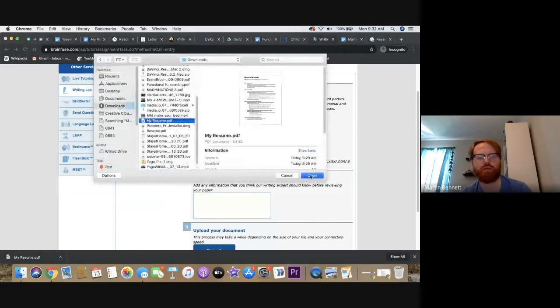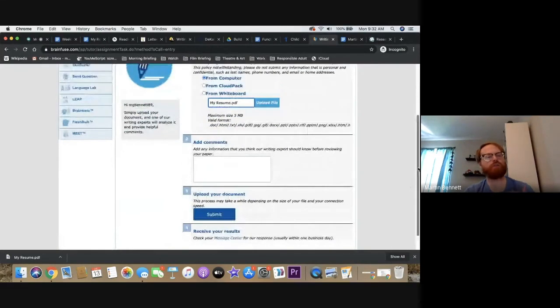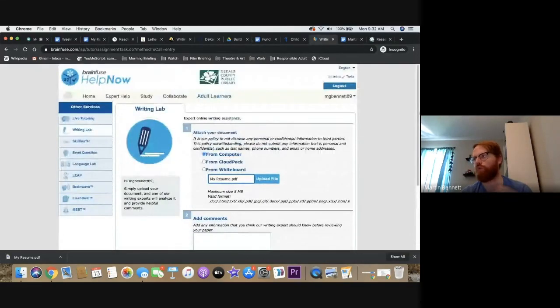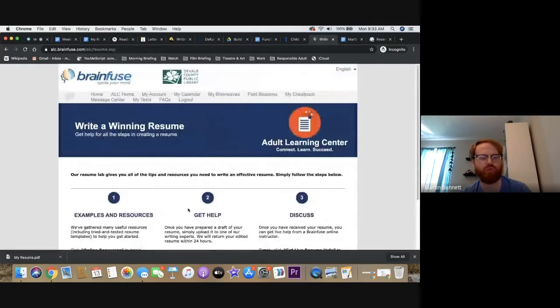And I can have it submitted, and they will send me results. Someone who's an expert writer, a professional writing tutor, will send me advice about what I've written. This is really useful for cover letters. When you're writing a cover letter, you can upload your cover letter and have them review it. The other thing, if you go to Adult Learners here, you can find Writing Resume. So folks will be able to actually help you craft a resume.